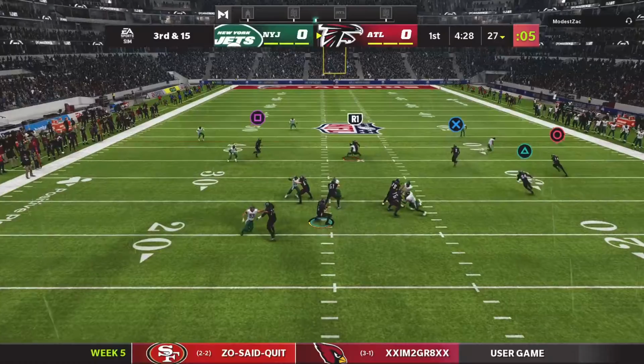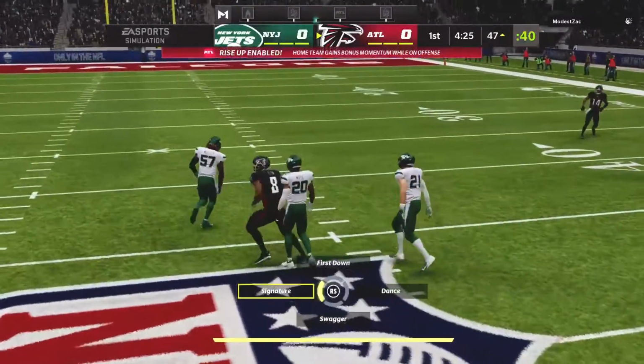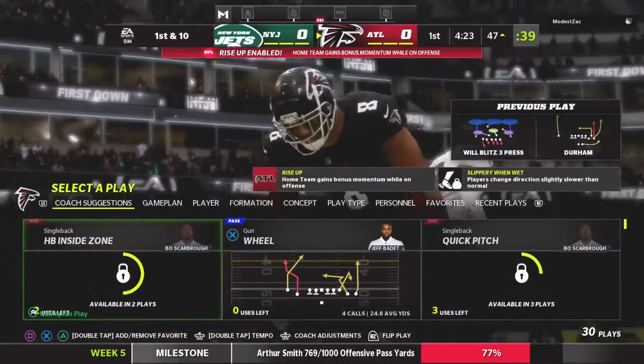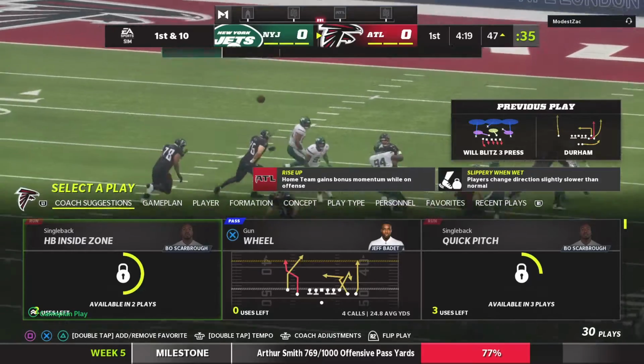Now Franks. Oh, he's got his tight end, pitch complete. And he's going to have a Falcons 1st down as they're able to get the 3rd down conversion.